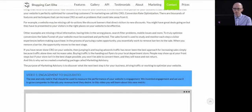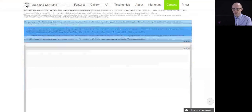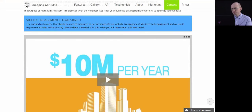Before I jump into the predictive analytics, I want to just explain what you're going to be looking at. There is a new metric that we discovered. We call it engagement to sales ratio, that we use to predict future sales as well as optimize your marketing campaigns. And this could be anything from pay-per-click campaigns to email marketing to social media. I mean, even offline marketing could be used with that.